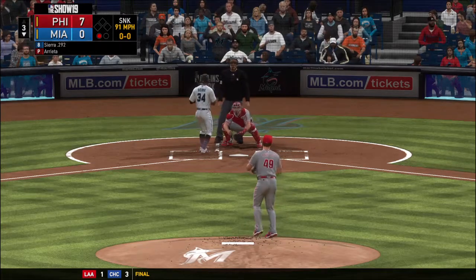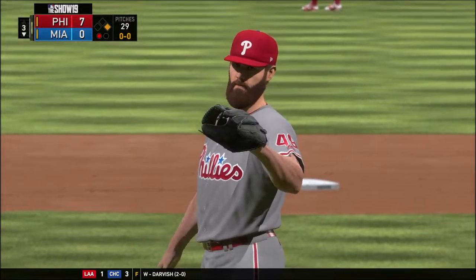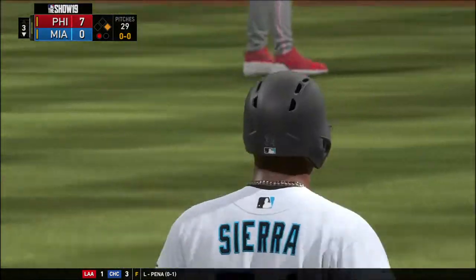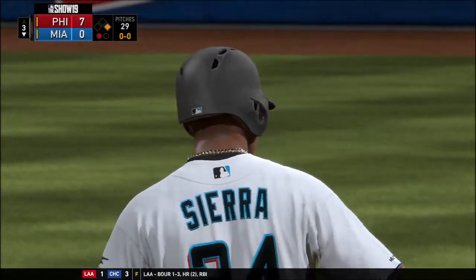And he looks at ball 4 now. So he's aboard, and you always have to worry about the threat of the steal when he's on base. They haven't been able to register a hit against this guy, but at least they have a base runner here. We'll see if that leads to something.